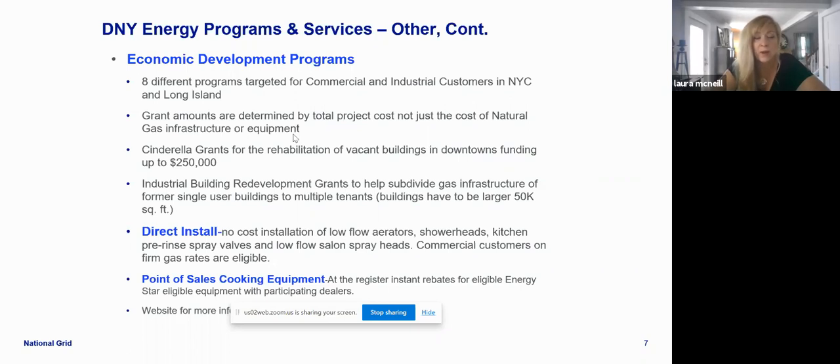We also have point of sale cooking equipment. So if you have a restaurant, or the Chamber is trying to help a new restaurant open up, they can go to one of our distributors, and the list is quite lengthy, and they can get whatever we were going to give them on a prescriptive rebate at the register. So it really cuts down that initial cost of opening a restaurant. And it also obviously encourages Energy Star purchases to be made.